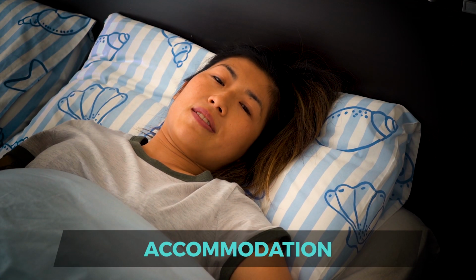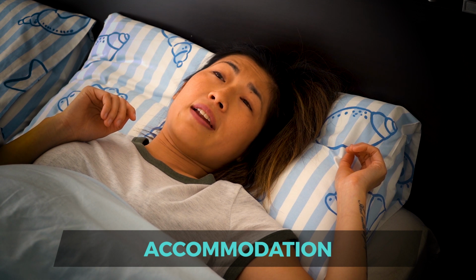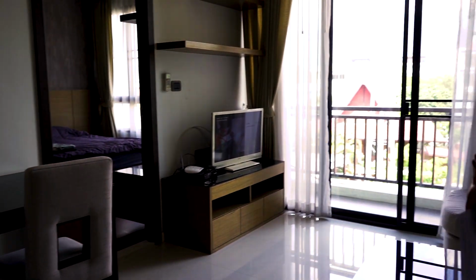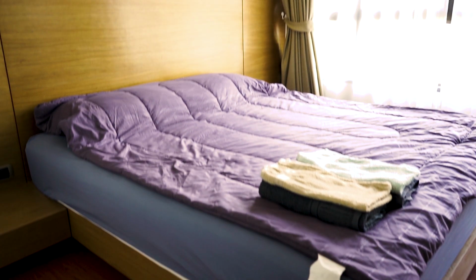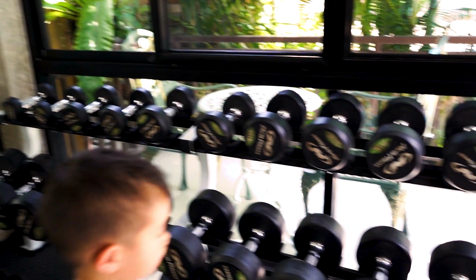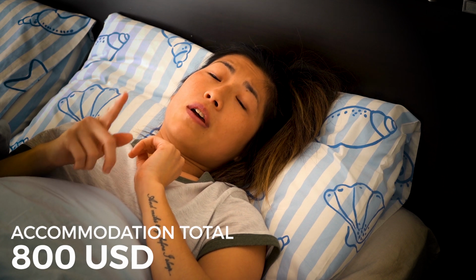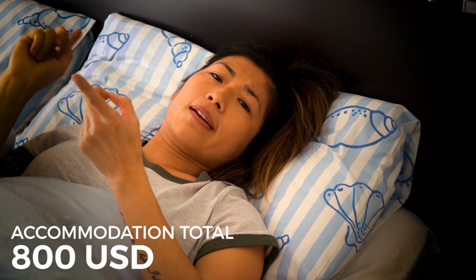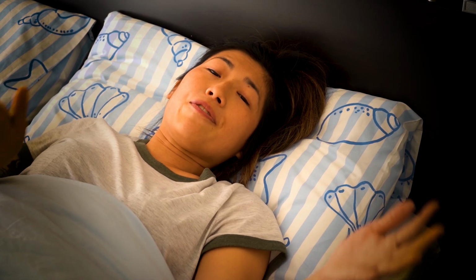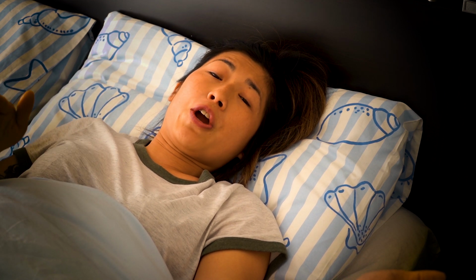Accommodation, because you need a place to live. We stayed in a 48 meter squared one bedroom condo that included living space, washing machine, beds obviously, a bathtub for the kids, a fully equipped kitchen, as well as facilities like swimming pool, sauna, and gym, which was awesome. So we spent a little bit more, $800 US for the month, including utilities like internet, electricity, and water, but so worth it. You can definitely find cheaper accommodation starting at $300 a month for a studio condo.